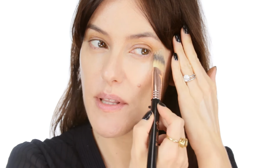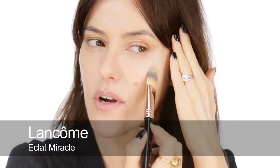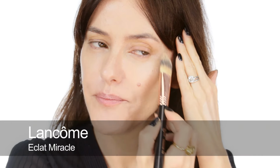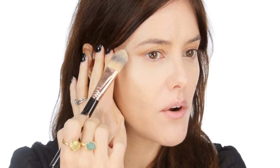While we're still on the wet side of the makeup, so still doing the base with liquid products, I'm just applying here Eclat Miracle, which is the highlighter. I like this one because it's good on lots of different skin tones because it's very, very transparent, because some of them are a bit white. But obviously choose one that really works best with your skin tone because you want it to look natural and blend into the skin. So if you prefer to use cream blusher, then you should use that now.